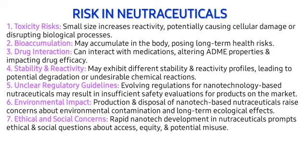Risk in nutraceuticals. Toxicity risk. Small size increases the reactivity, potentially causing cellular damage or disrupting biological processes. Bioaccumulation. The drugs may accumulate in the body, posing long-term health risk. Drug interactions. These nanonutraceuticals can interact with medications and alter the properties of the body and impact the drug efficacy. Stability and reactivity. They may exhibit different stability and reactivity profiles, leading to potential degradation or undesirable chemical reactions.